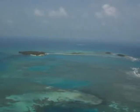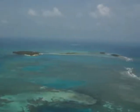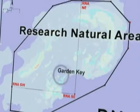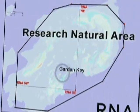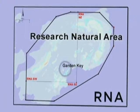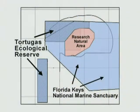Enter the National Park Service. Effective January 19, 2007, approximately 46 square miles of Dry Tortugas National Park was declared off-limits to fishing and eventually to anchoring. Called the Research Natural Area, or RNA for short, this area is considered a necessary complement to the 151 square mile Tortugas Ecological Reserve.